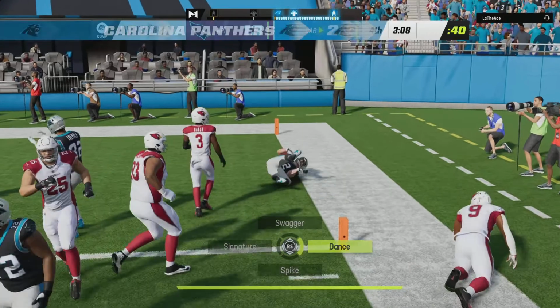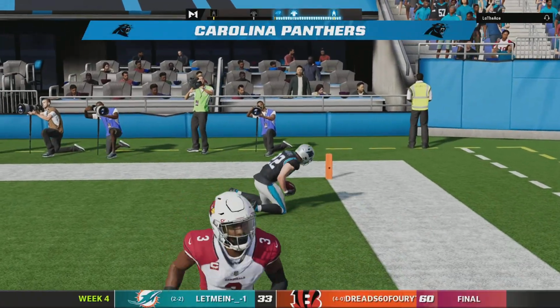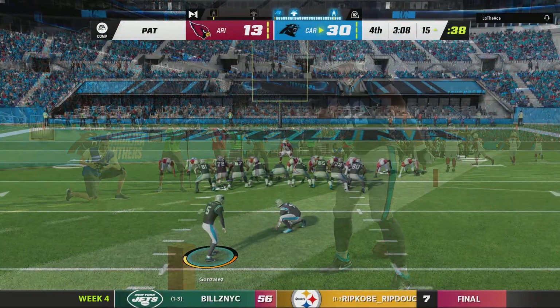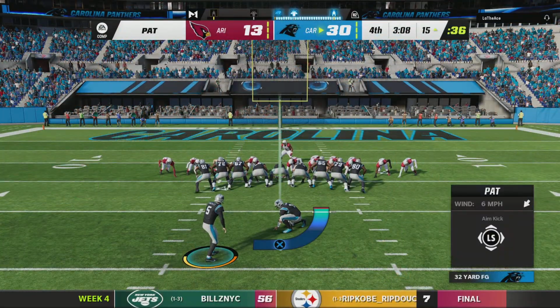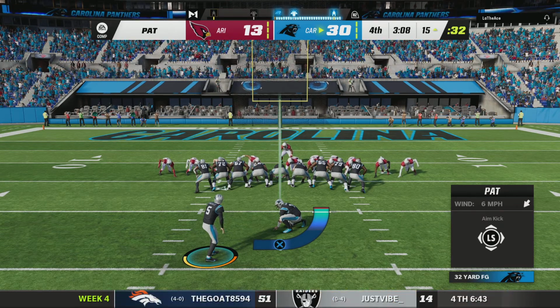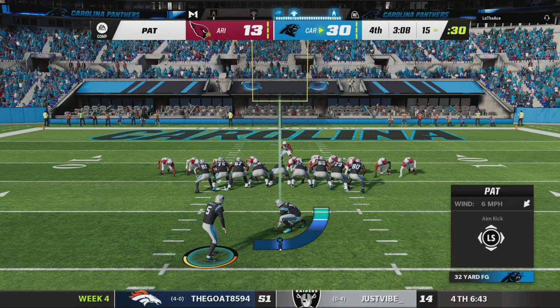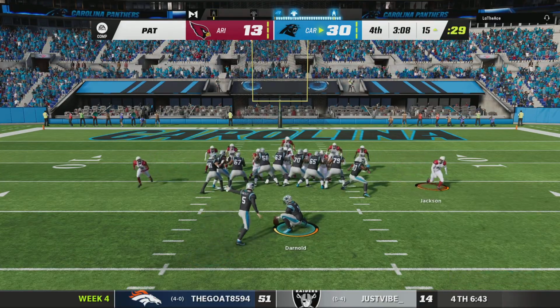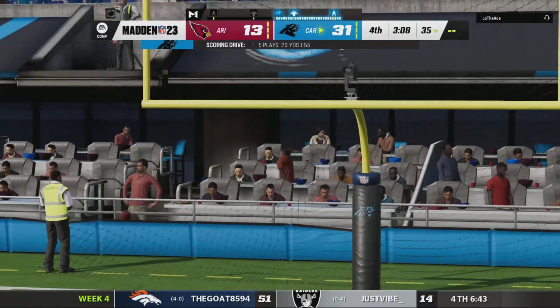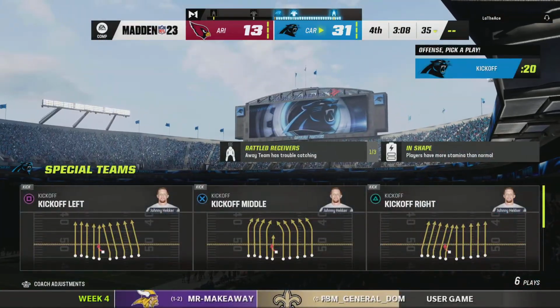And he will take it across for a Panthers touchdown. Christian McCaffrey. His 3rd touchdown of the game, 10th on the year. And the Panthers are about to make it 4 straight as they add to this 4th quarter advantage. Gonzalez good on the extra point, and the lead is up to 18 now.